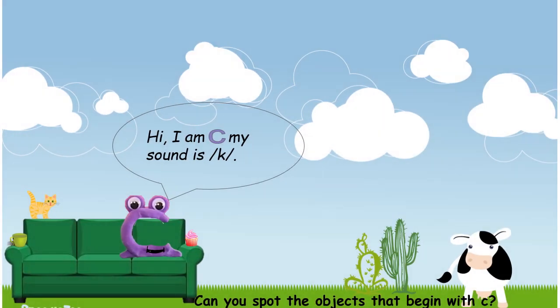Hi, I am C. My sound is K. Can you spot the objects that begin with C? I'm sitting on a couch. There's a cup, a cat, and a cupcake next to me. Clouds in the sky, two cacti, and a cow.